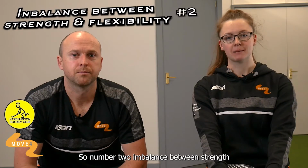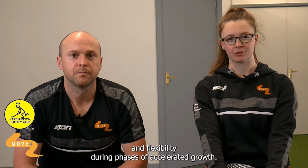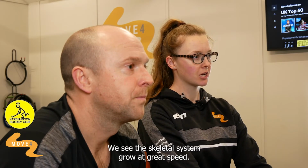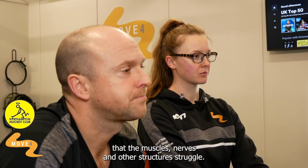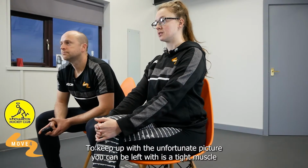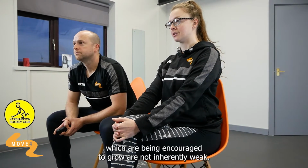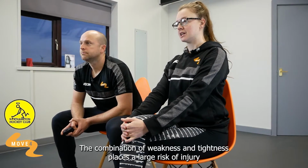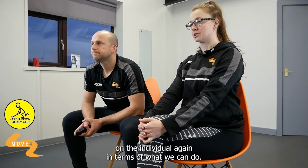So number 2, imbalance between strength and flexibility during phases of accelerated growth. We see the skeletal system grow at great speed. This increases the length and width of bones at a speed that the muscles, nerves and other structures struggle to keep up with. The unfortunate picture you can be left with is tight muscles which are being encouraged to grow and are inherently weak. The combination of weakness and tightness places a large risk of injury on the individual.